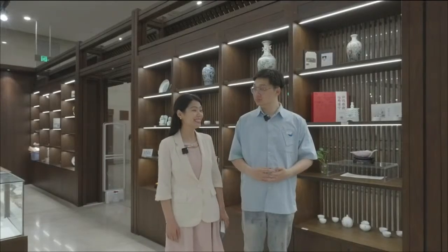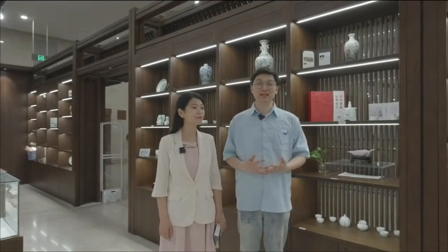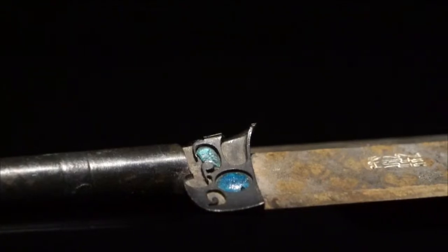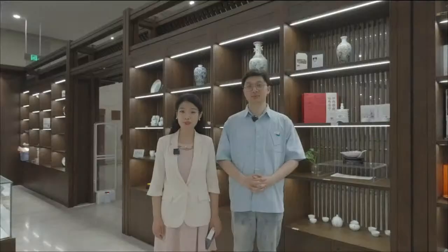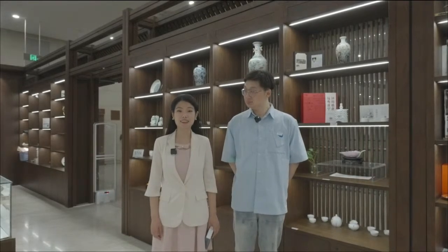So how was your journey today, and which artifact impressed you the most? Okay, I would say the sword of Goujian. It's so impressive that after over 2,000 years, the sword is still sharp and has no rust marks. There's no doubt that the sword of Goujian is one of the most important treasures of the museum, and they have made a lot of cultural products based on this sword.